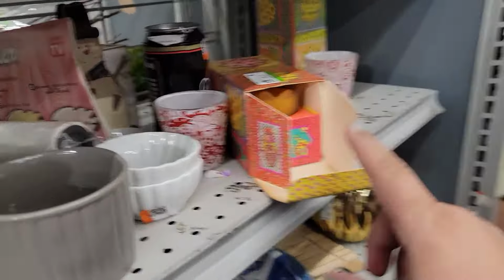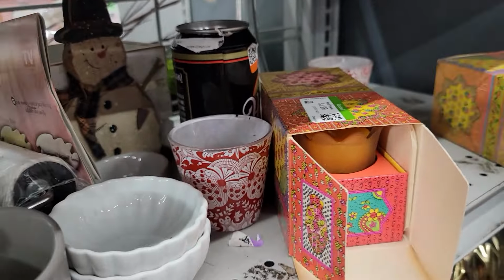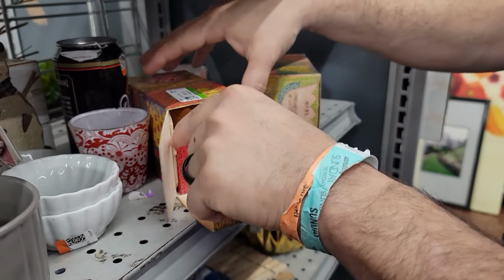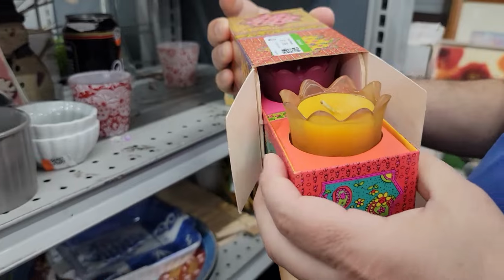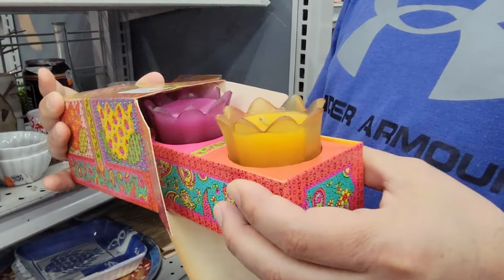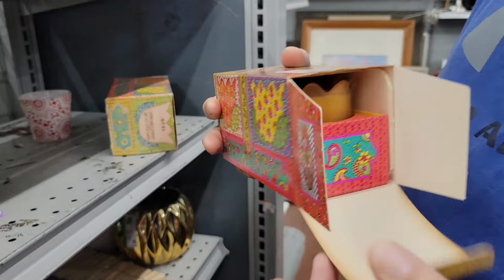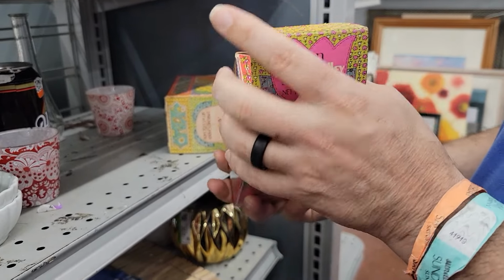Can you please open this? Oh, wait, there's another one. Okay, can you please open this? Which one do you want to open? This. Okay. The box is so pretty. Oh, my gosh. Are you kidding me? Those are candy. So cute. But the packaging is everything. I might have to pick up Avon candies, which goes against what I usually do. But I think this is pretty much the same thing.